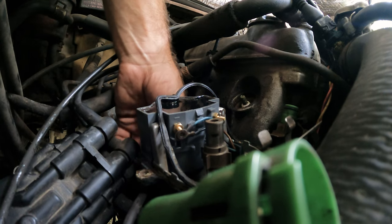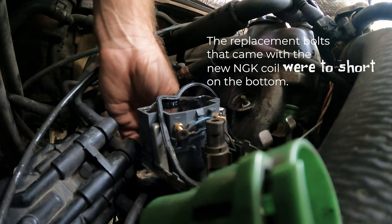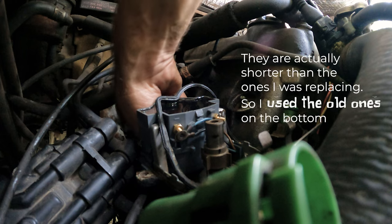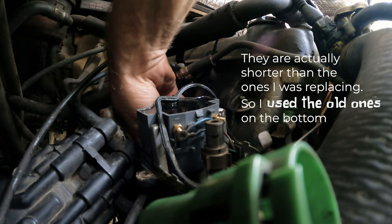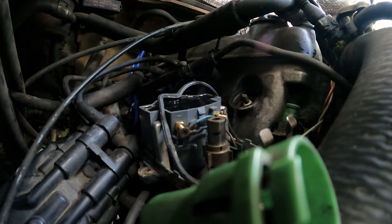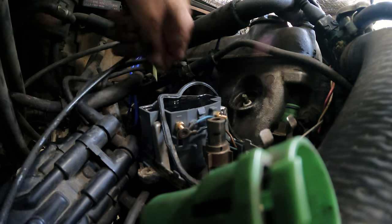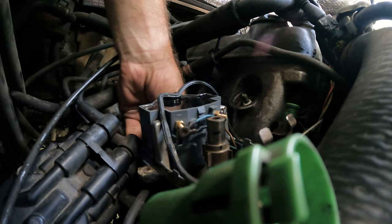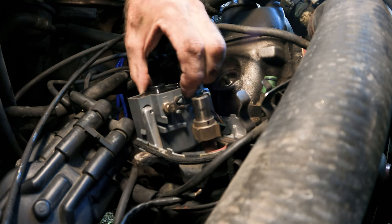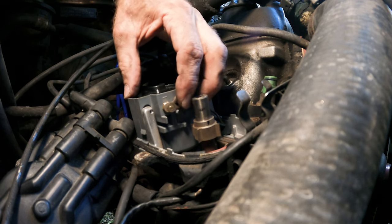Okay, so be aware of the fact that the back screws, those back bolts, they are not quite the same length as the old ones. You might need to pay attention to the length of the bolt when you put these in. Snap it into that little holder. The black one goes into that bottom holder.